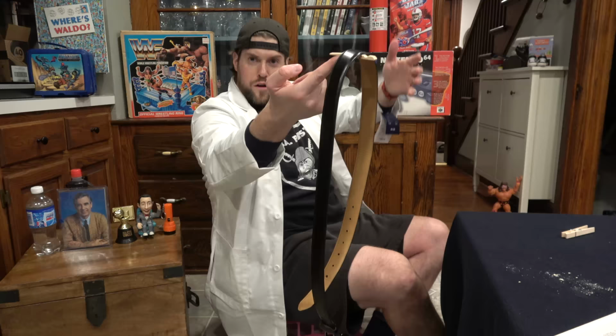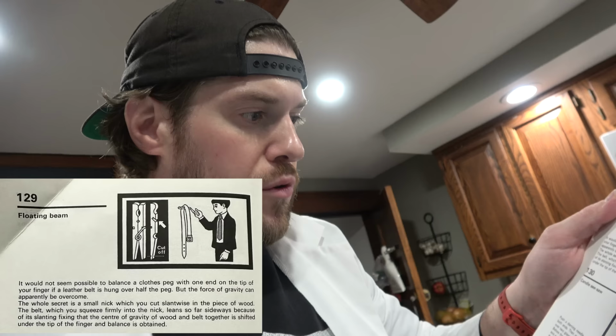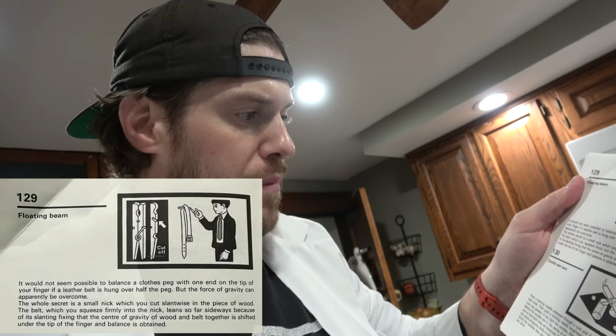All right, and pretty much as I'm sweating profusely here, what I did to defy gravity, well, we'll read it right here in the book. The whole secret of this trick is to cut a small little hole at the top of the clothespin there, slantwise, and then the belt, which you squeeze firmly into that little hole that you made, leans so far sideways because of its slanting fixing that the center of gravity of wood and the belt together is shifted under the tip of the finger and the balance is obtained.